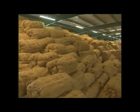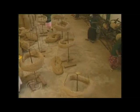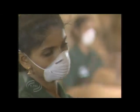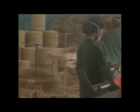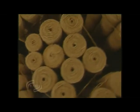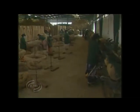These hanks are then unloaded, sorted, weighed, and fed onto the semi-automatic spooling machines. The spools, weighing 10 kilograms each, are then loaded onto the wooden pallets roughly according to their visible differences in shapes.